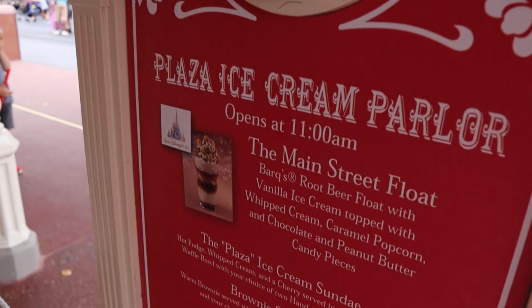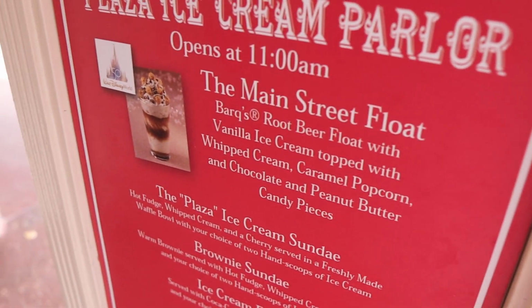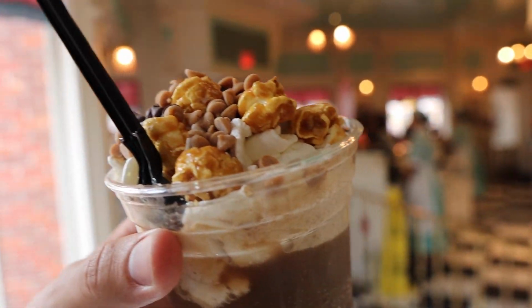Okay, so I'm in line, and I think I'm going to get the Main Street Float, Barks Root Beer Float with vanilla ice cream topped with whipped cream, caramel popcorn, and chocolate and peanut butter candy pieces. That sounds great. And here it is, my Main Street Float, which looks delicious.